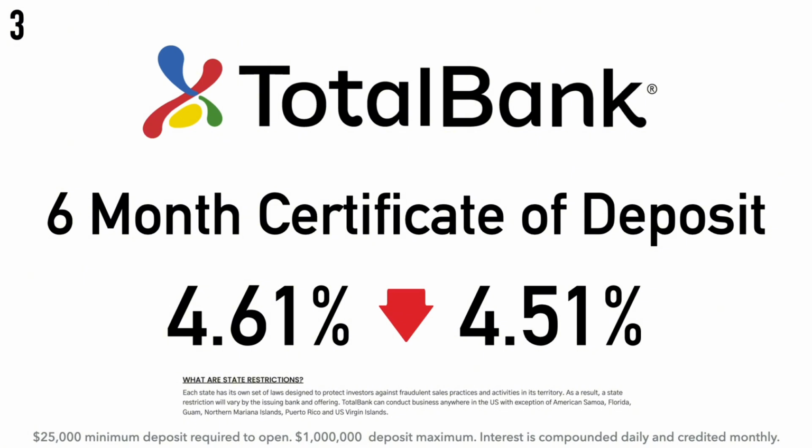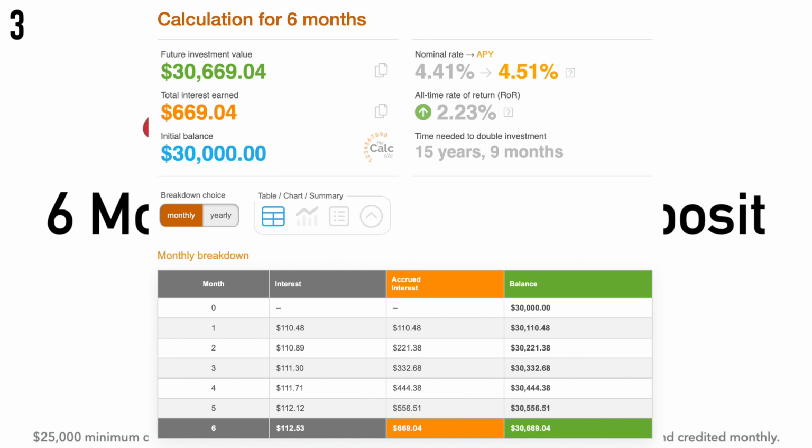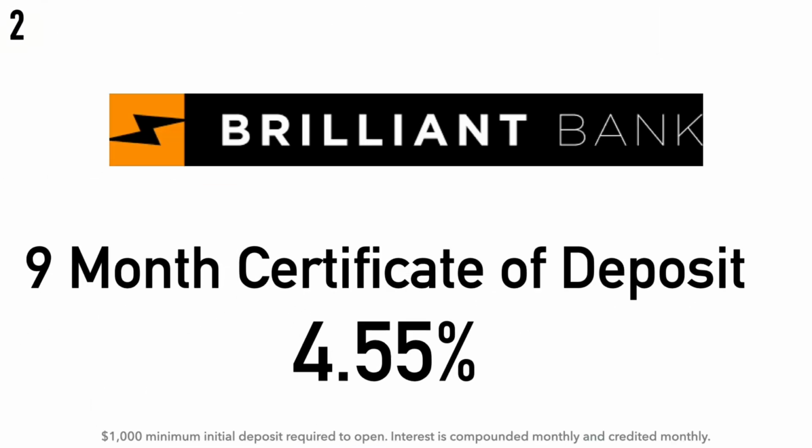And fine print with this one states that Total Bank can conduct business anywhere in the U.S. with exception of the American Samoa, Florida, Guam, Northern Mariana Islands, Puerto Rico, and U.S. Virgin Islands. The calculation example for this one, if you had $30,000 in this Total Bank 6-month CD at 4.51% APY, with the interest compounding daily, after 6 months, you would earn about $669.04 worth of interest. And at number 2 is the Brilliant Bank 9-month CD account at 4.55% APY.